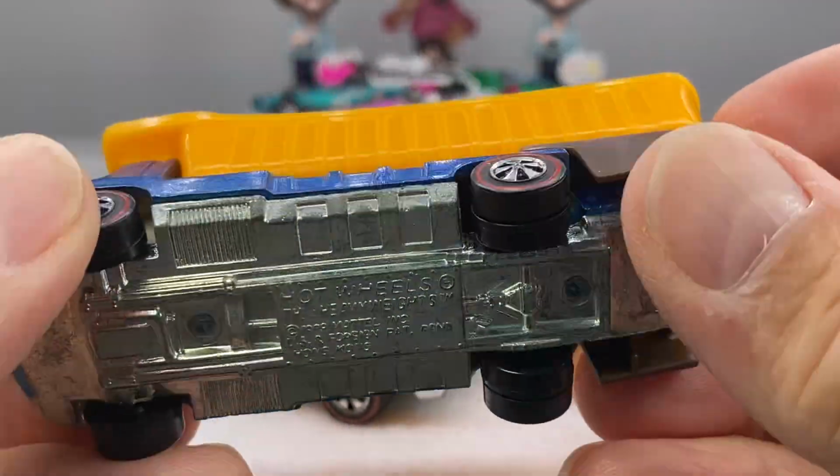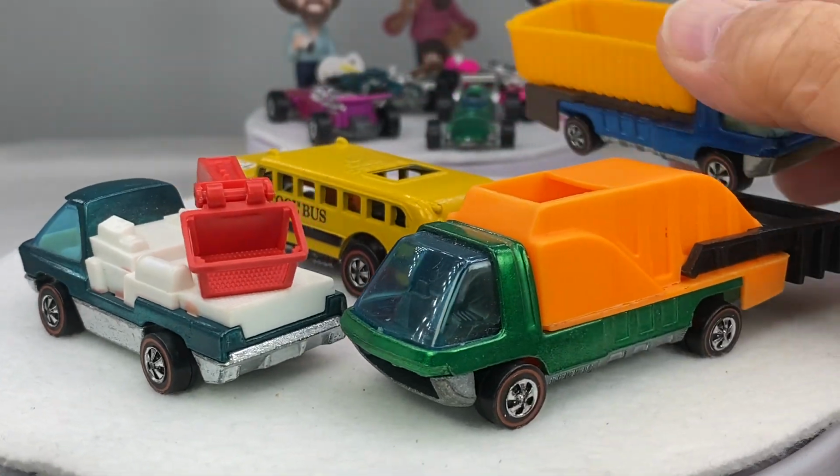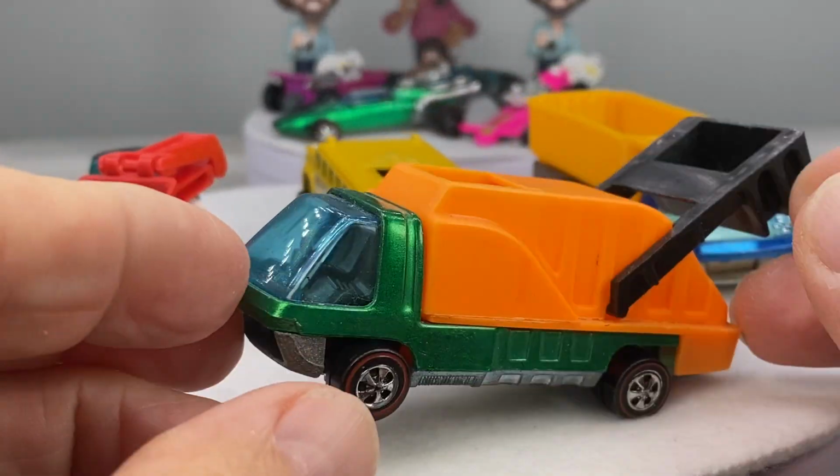Are you a heavyweight collector? If you are, stop on by. You're always welcome. We have room for you.